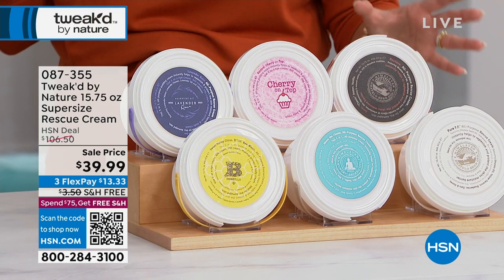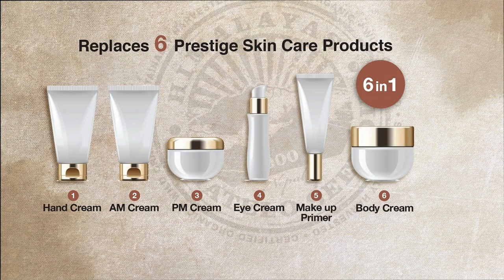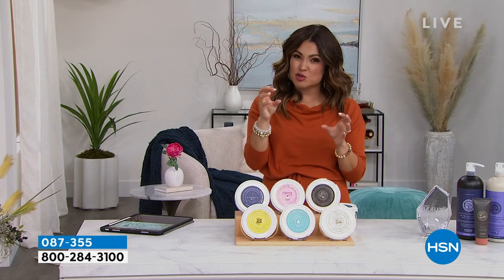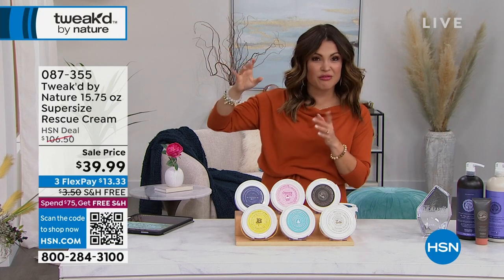All of those things in one supersized, nearly 16-ounce tub. Look at all the things this replaces. All clean beauty, extremely phenomenal ingredients that really do their job. That's why this is called Rescue Cream, and it is on major sale. And just to put it in perspective, our 3-ounce size is usually around $24. Even the 5-ounce size is around $35.